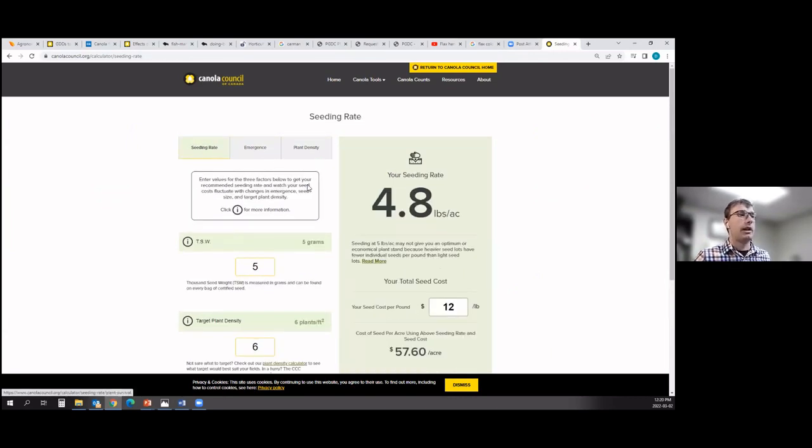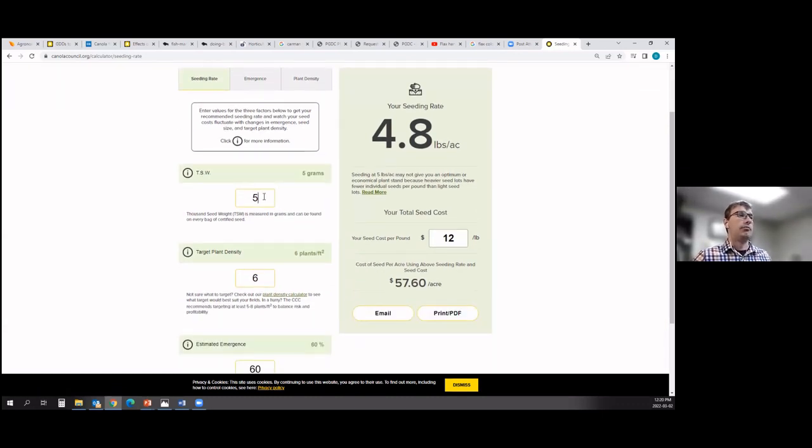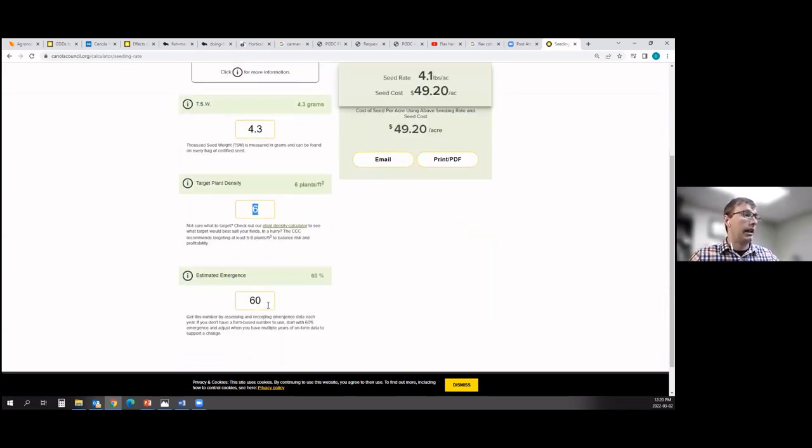So going through the seeding rate one to start with. As you purchase your canola seed, you've got 1,000 seed weight on your seed bag. Ranges between 4 to about 6.5 grams. So I'm going to say 4.3 is my average seed size on that seed lot. I want to target between 5 to 7 plants per square foot. 6 is right in the middle. And what's my estimated emergence percentage to start with?